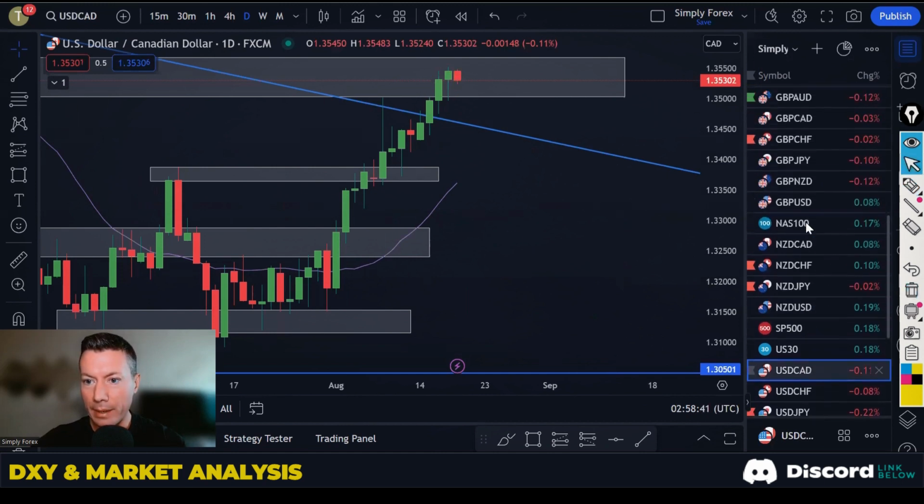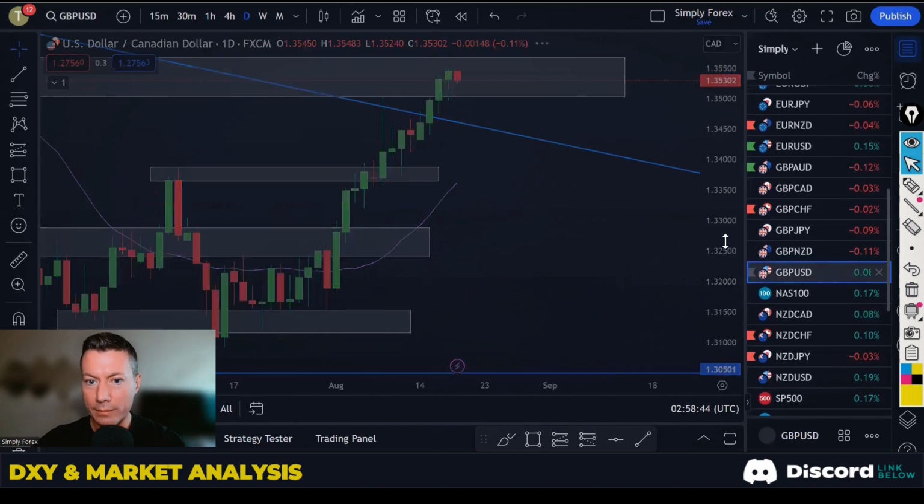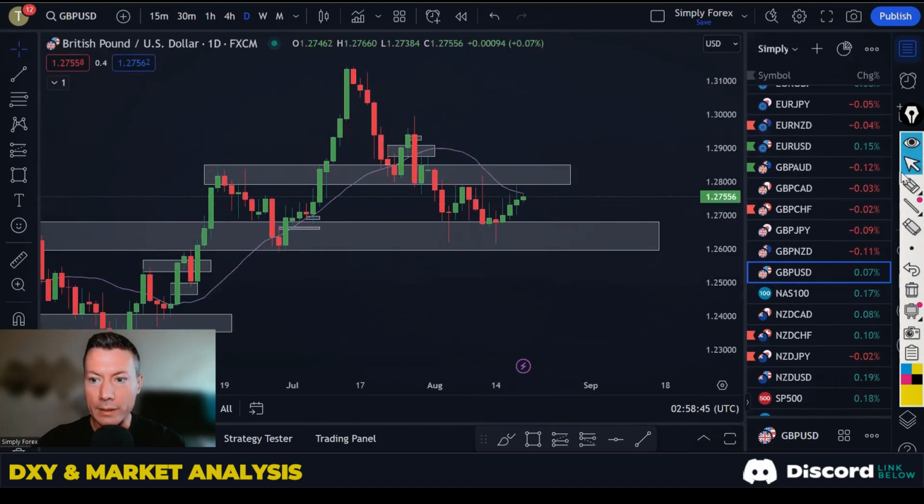Let's look at another pair. Let's look at pound US dollar. Okay. We know this is a beautiful weekly level. But again, look at these candles. There's a lot of indecision in these candles. We got weekly buyers, daily sellers. So we're seeing confusion in these candles. But if we get a break here, I am very interested.